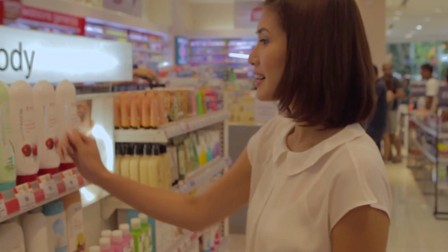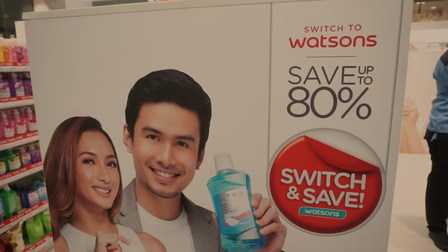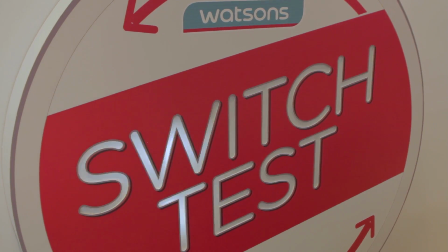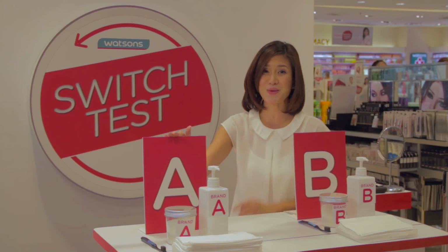If you've ever shopped at Watson's, you've probably seen the ads and you've probably heard the news. If you switch to Watson's, you can save up to 80%. Tons of people have already switched, but not everyone yet. So we're putting them to the test, the switch test. Without showing the labels, let's see what our shoppers will choose, the leading brands or Watson's.